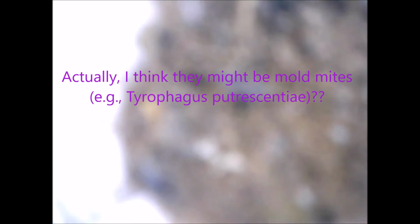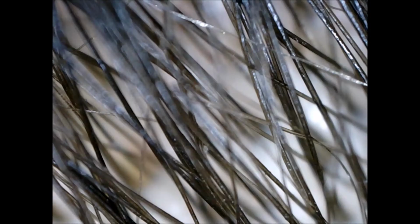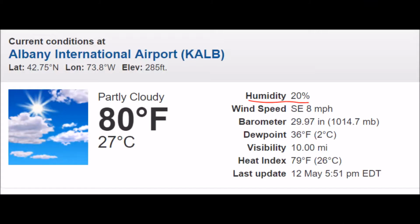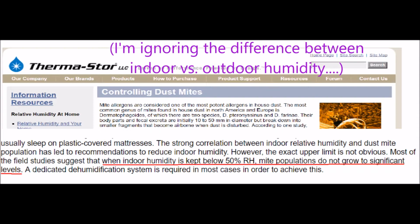But one reason I'm doubtful about them being dust mites is that I haven't found dust mites anywhere else in my entire house, despite using this microscope to check dust on the floor, my mattress, my pillow, my clothes, my skin, my hair, and other places. Maybe dust mites aren't elsewhere in my house yet because it's not humid enough. Today's humidity is 20%, while dust mites don't grow well below 50% humidity or so. But I don't know if that's the reason I haven't found dust mites outside the basement, or if there's some other explanation.